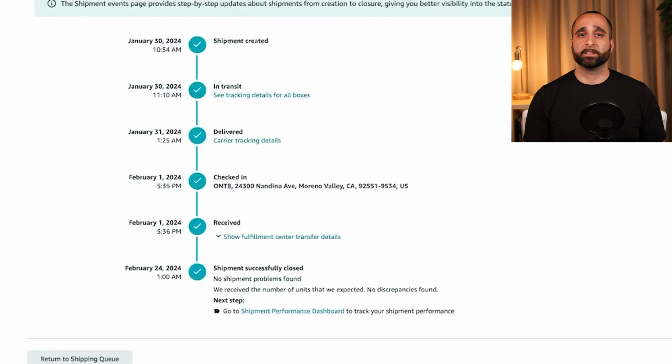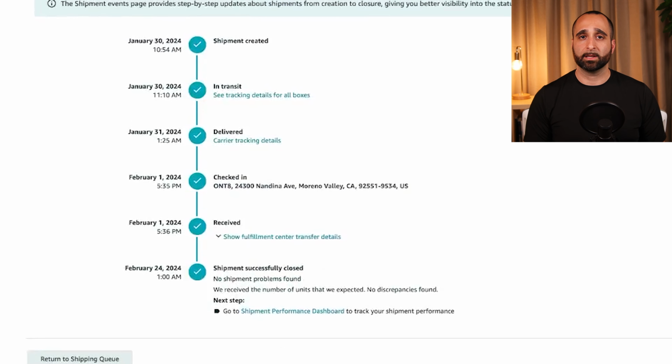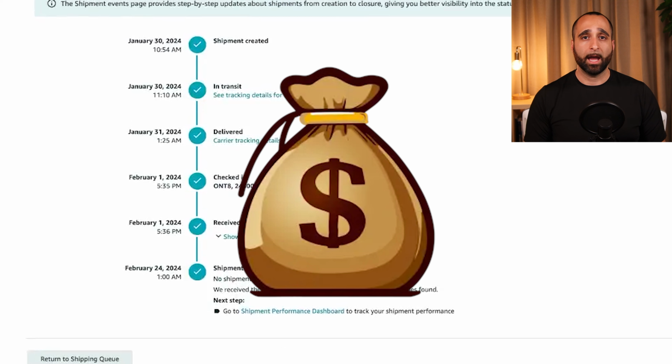However, it's important to be aware that discrepancies can occur. If this happens, you can upload documents to show Amazon that you did send in all the units that you claim. By providing sufficient evidence, Amazon will compensate you as if those missing units were sold on their platform.